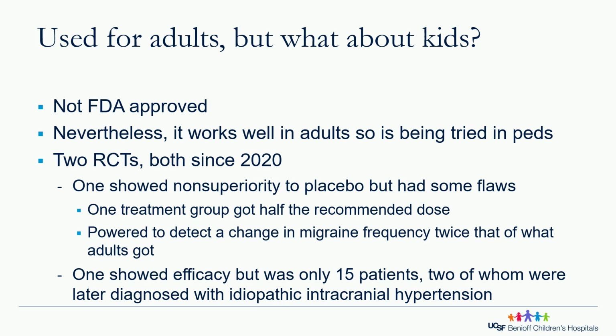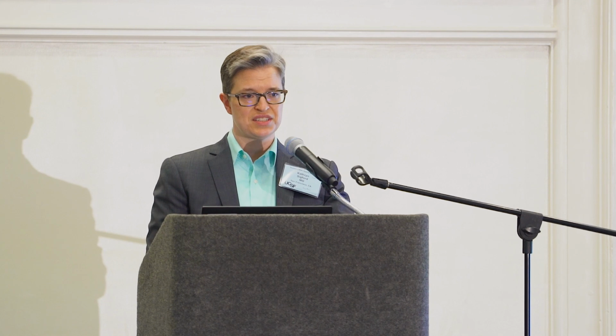differed from the adult treatment recommendations in that one treatment group got half the recommended dose, and the study was powered to detect a change in migraine frequency twice that of what was considered successful in adults. So for it to be considered successful in pediatrics in this trial, the kids had to have way more reduction in their migraine than the adults had gotten in the adult studies. Not entirely surprising that they didn't see that.